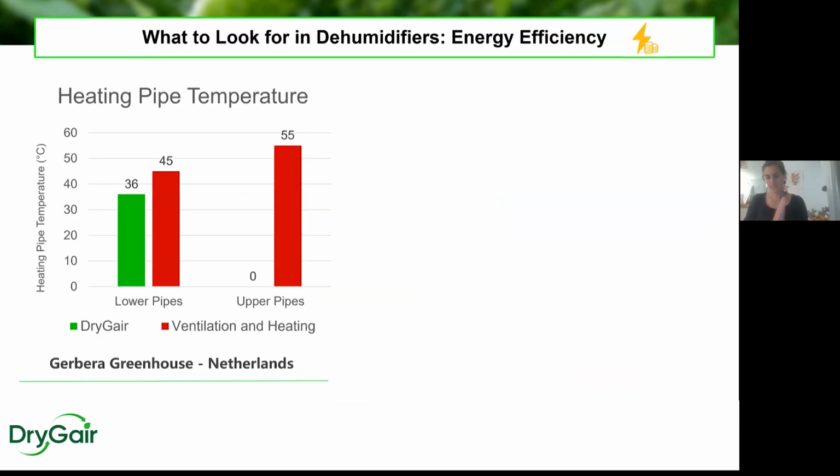The next factor that's super critical to look into is energy efficiency. Cultivation systems can be pricey operations with a lot of different factors that need to go in. And when you're looking at dehumidifiers, it's important to see how you can leverage a solution that not only takes care of your moisture, but does it in a way that is energy efficient and energy saving.